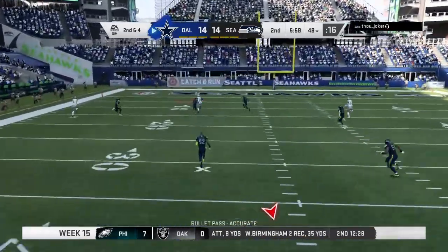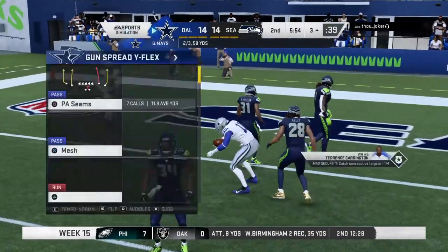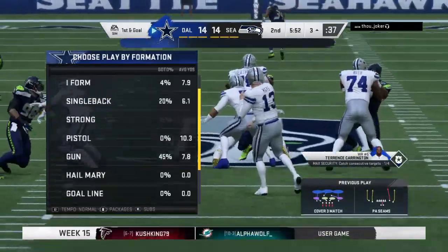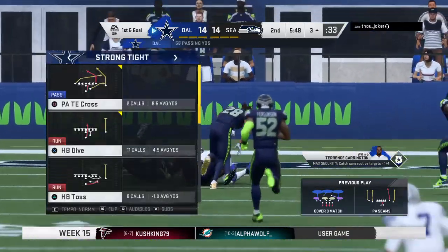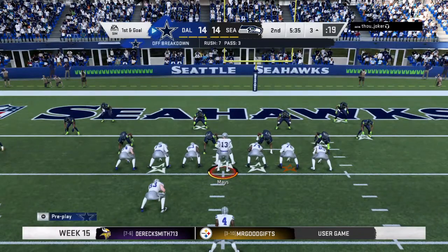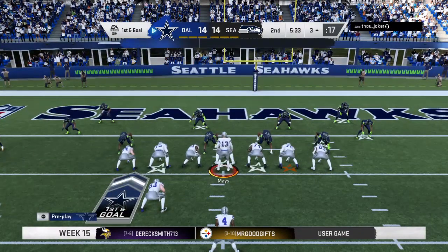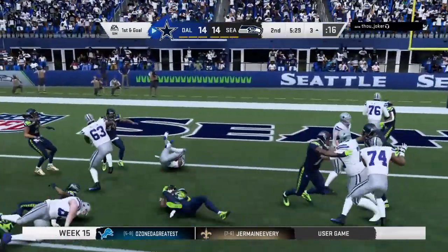Second and four. He's going to rifle one deep left side. This is caught. It's a big play for the Cowboys on third. 49 yards. Well, we spent a lot of time exalting the offensive masterminds in this game, right? They draw up these beautiful plays. They look so perfect up on the board. But occasionally, sometimes you just say, throw it up and let him go get it.